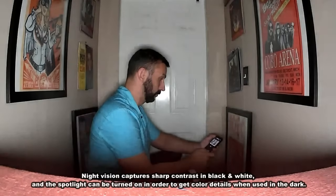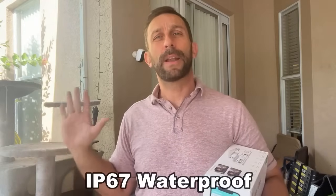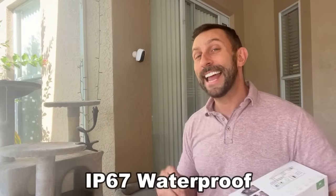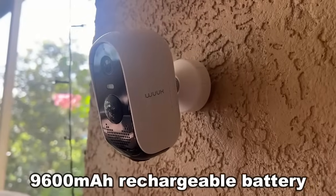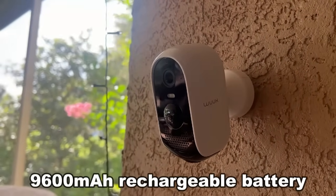It's also waterproof, so you can put it and you can survey the outdoors. This is my back lanai. Doesn't get too wet out here, but I like the fact that it is waterproof and I don't have to worry about it. Also, it's got a 9600 mAh battery, the latest lithium technology. That's the same stuff running your electric cars. That's the same stuff powering houses. This is the latest technology, which makes it fantastic.